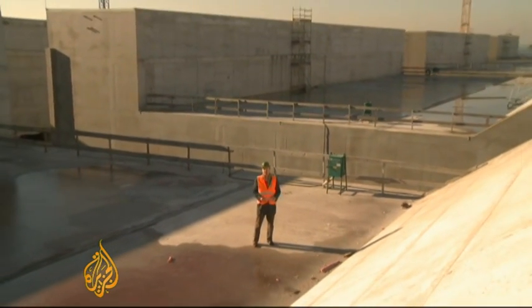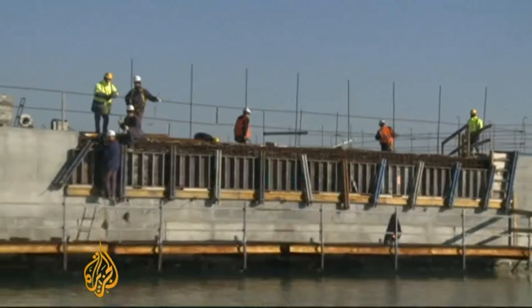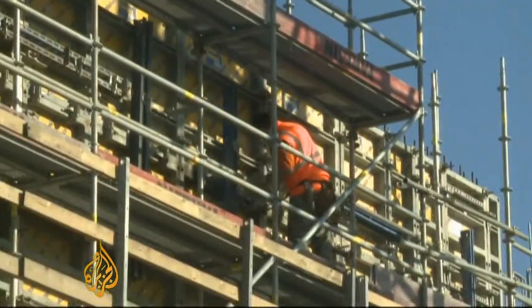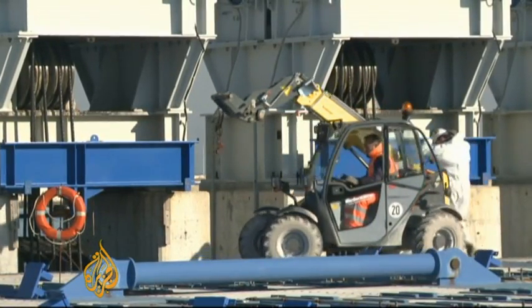But with big projects often comes big controversy. And when it's finally completed in 2016, it'll be more than 2 years overdue and more than $2 billion over its original budget. The construction company insists the extra costs arose from additions to the original specification. But the final bill of over $7 billion is not the only thing attracting criticism.